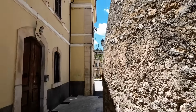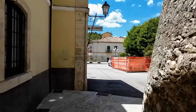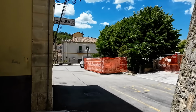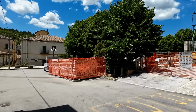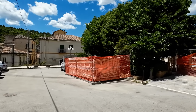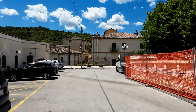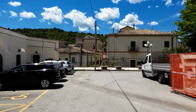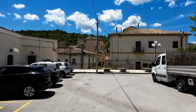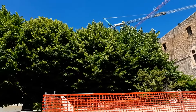So that's a little introduction to Capestrano. Really excited about this new place. Really excited to show you these 2 properties. So whichever one you're watching at the moment, you're going to love both of them. They're a fantastic introduction to this special place, and we are on the prowl for more properties here, and we will find more properties here. There's no doubt about that.